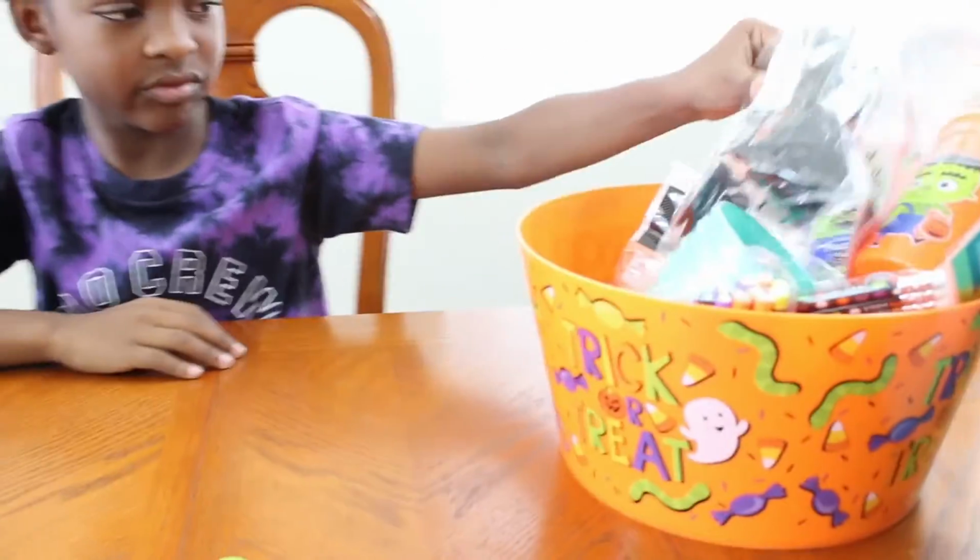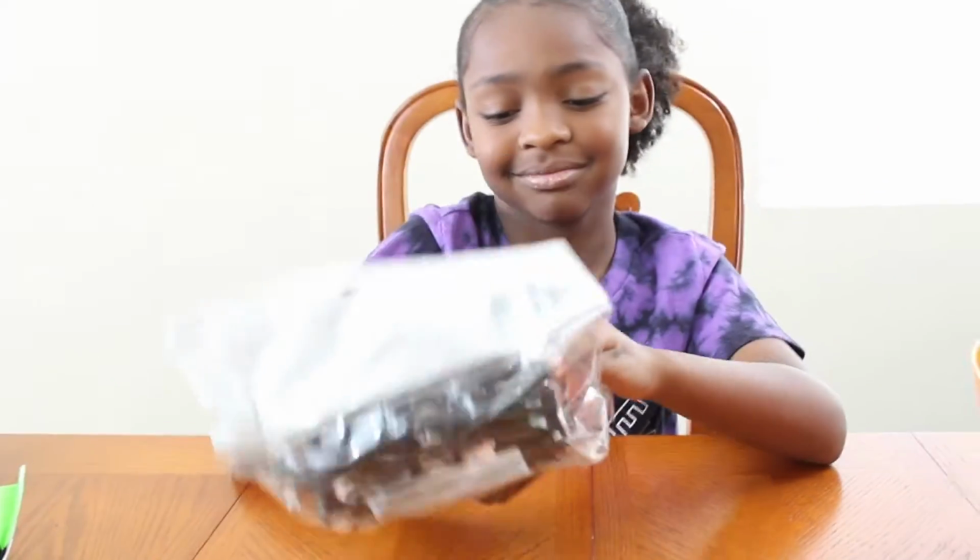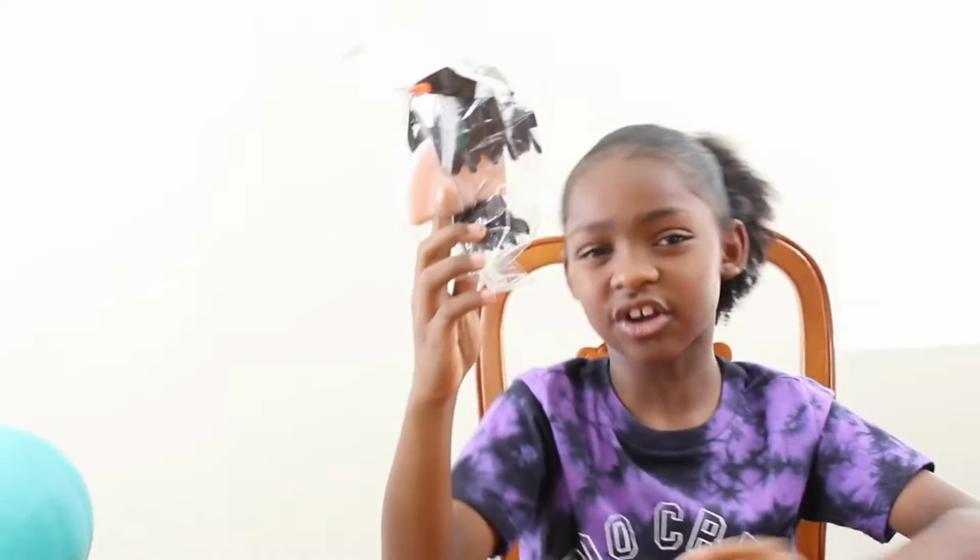Next we have some funny looking glasses. I could be out of costumes. So it looks like a nose and a mustache for some glasses. Take a look. Super funny, right? And let's see what else we got.